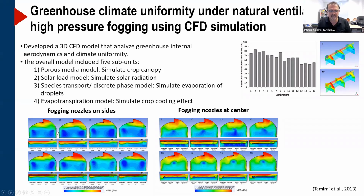The images on the left show that comparison versus the nozzle that is deployed at the center of the greenhouse at the gutter height, injecting water in two opposing directions for us to evaluate the vapor pressure deficit distribution in this greenhouse system. It was a three-dimensional study, as you can see on the top right corner of the image, but we are looking at the central slice presenting the vapor pressure deficit distribution in this case.